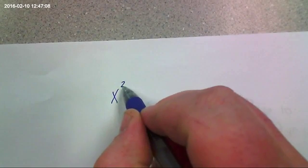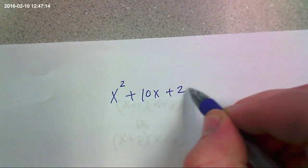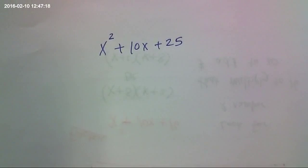I'm going to write down what I think, but not what I usually write down when I do the math. Let's say I had to do this one. Let's say it said factor x squared plus 10x plus 25.